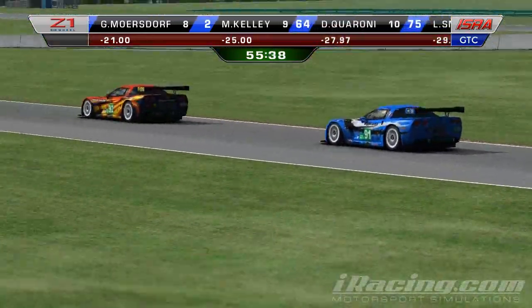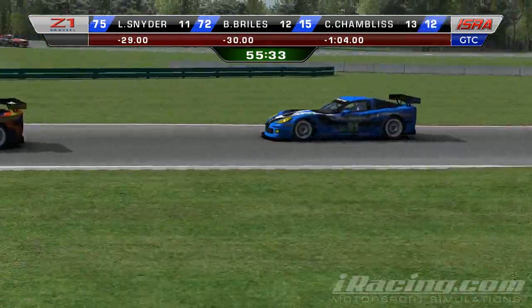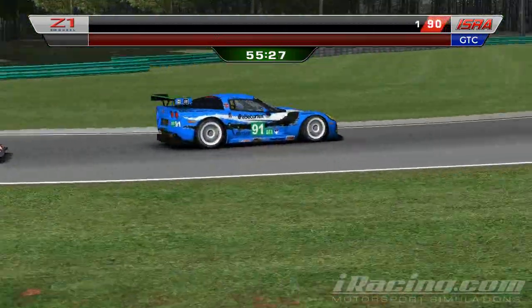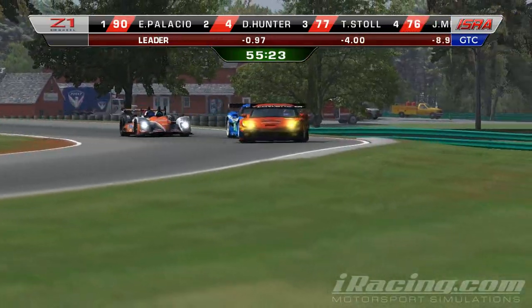Julio Placio is right behind Stephen Clark in the 92 there. Julio Placio, running third early in the race, has dropped down behind Timothy Stoll, John Middleton, Gilles Moret, and Steve Clark, so he's down to 7th now.